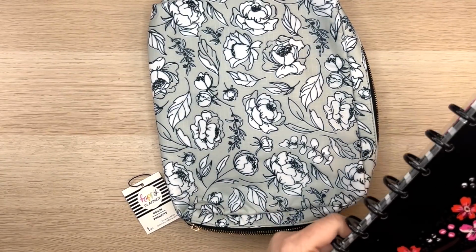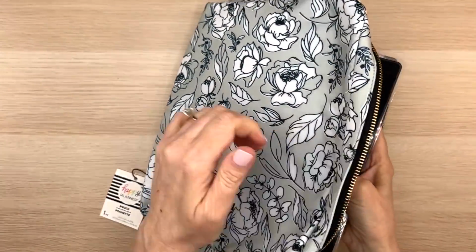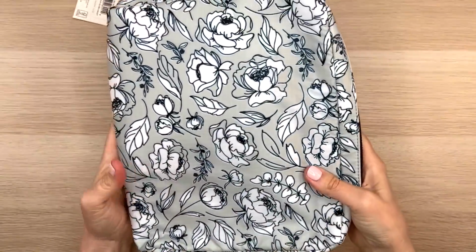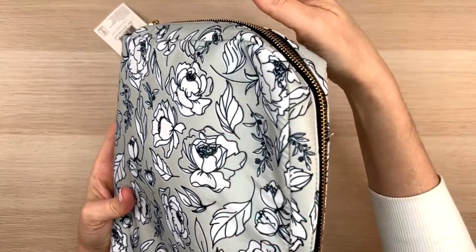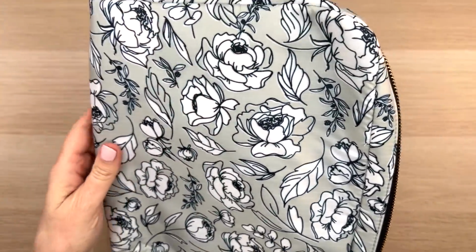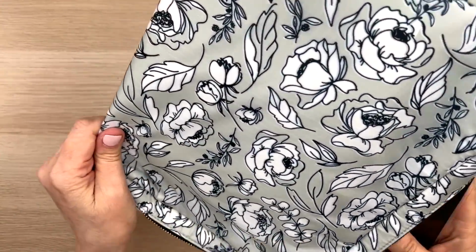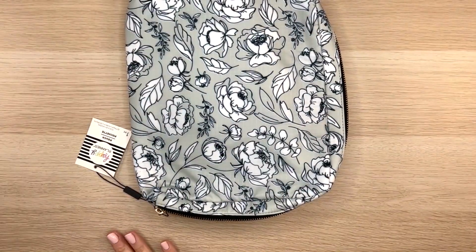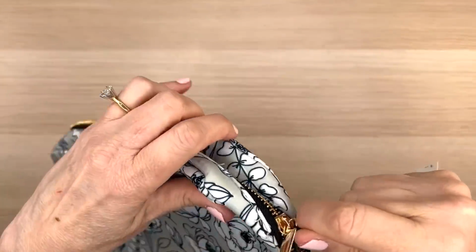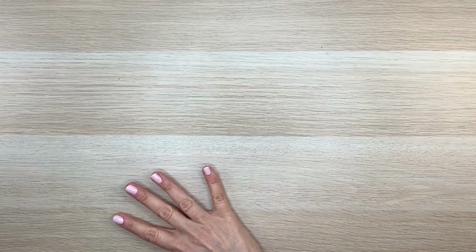I have a Happy Notes here, but it's the same size as a classic Happy Planner. Let's just check it out. Yep. So it will fit your classic Happy Planner, your mini Happy Planners, your skinny classic Happy Planners, that type of thing, but it will not fit a big. I don't take my big anywhere anyway. It's too big. It sits on my desk. Okay, that's really cute. I love that color. It's hard. I'm trying to find places to put stuff. Okay.